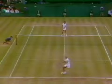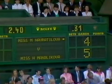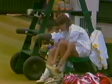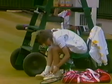Yes. Game is Navratilova. Mandlikova leads 5-4. First set. And Hana Mandlikova here seems to be a little unhappy with her footwear. She changed her shoes at the last change of ends, and now it would seem she's putting the original ones back on. It's still drizzling just a little tiny bit off and on, and one wonders whether both players are slipping just a little bit, whether she's a little unhappy with the foothold on the court.